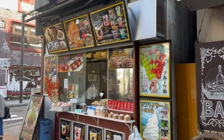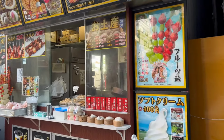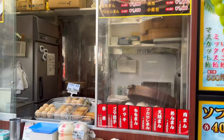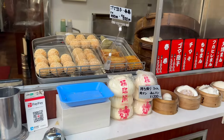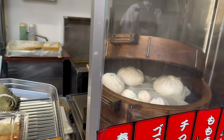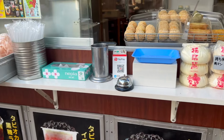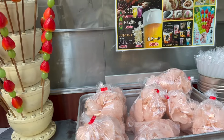Chinatown, also known locally as Chukagai, is Japan's largest Chinatown. Now, it has bright, beautiful lanterns and an overall lively atmosphere. There are over 250 Chinese-owned shops such as clothing stores, food stalls, restaurants, and a number of souvenir shops.